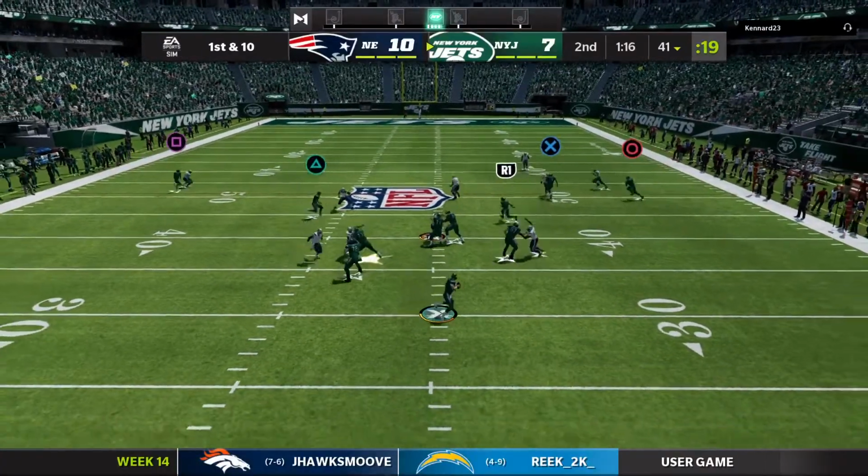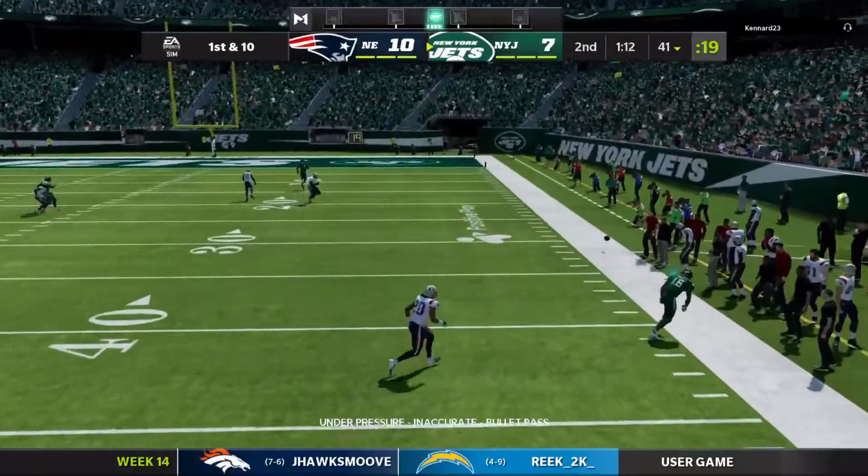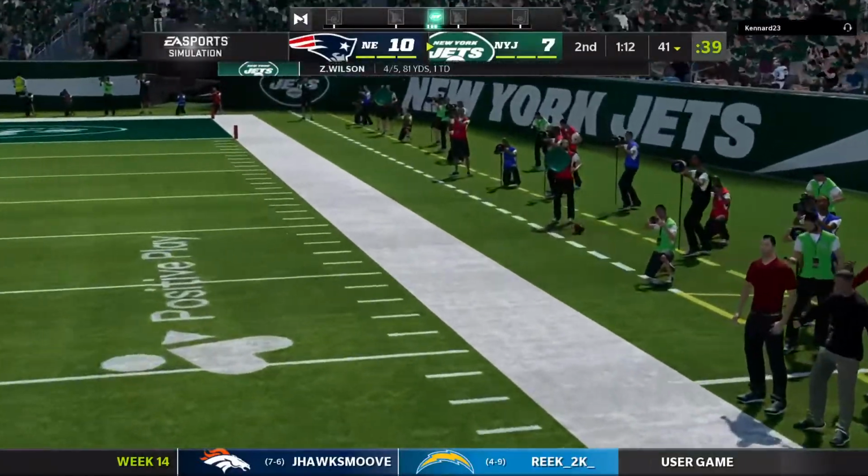On 1st and 10, it's Wilson. Escaping the pressure right. And his throw's going to be incomplete.